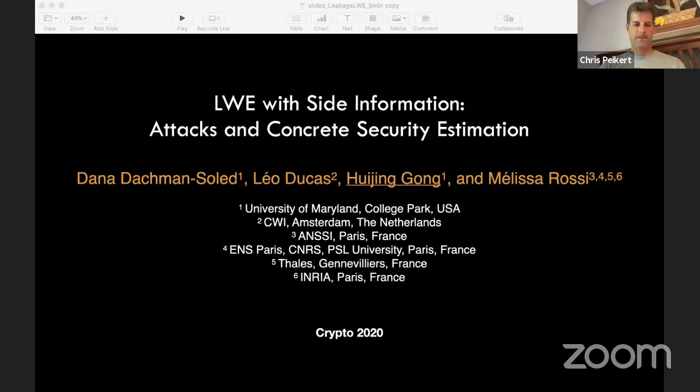Take it away. So in short, our work is to integrate some leaked information of the LWE secret into the lattice reduction attack. This work has a theoretical part, which is to build a new framework for integrating the leaked secret information into the lattice reduction. It can have many applications in cryptanalysis. We include three applications as examples.